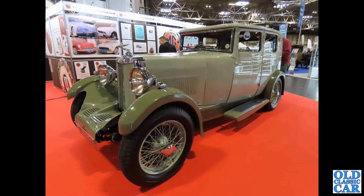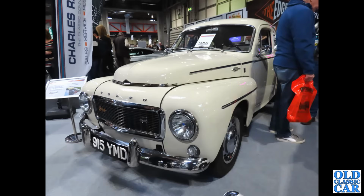Okay, most of the MGs were quite sporty, open top cars, but this is the MG, I think this is an 1800 saloon. Beautiful looking car. I think we've seen this one either at Loton Park, the VSCC Loton Park Hill Climb, or possibly the Prescott Hill Climb. But yeah, we have seen this one once or twice before, but a beautiful car.